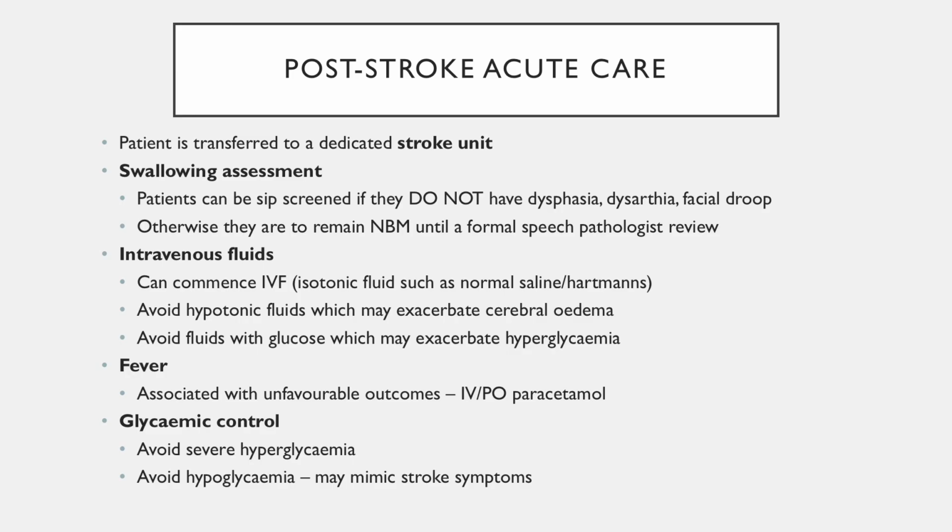You also want to make sure these patients have good glycemic control. You want to avoid severe hyperglycemia in post-stroke patients. You also want to avoid hypoglycemia because hypoglycemia may mimic stroke symptoms, and you don't want any confounding examination findings, particularly in a post-stroke patient.